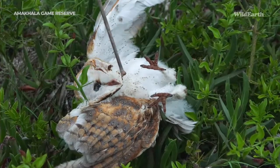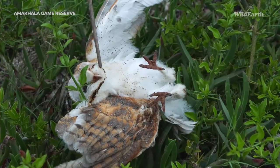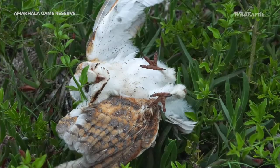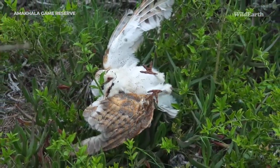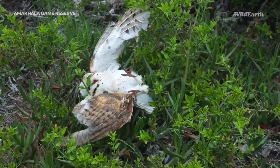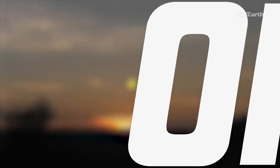So I wouldn't say he's been dead for so long, because I'm able to move the head. Normally rigor mortis kicks in and the head stiffens up. Not too sure who would have done this. I think a bird of prey could have possibly finished it off. Shame, man. What happened to you?